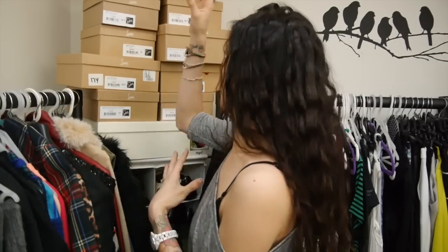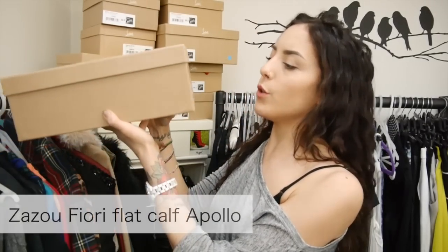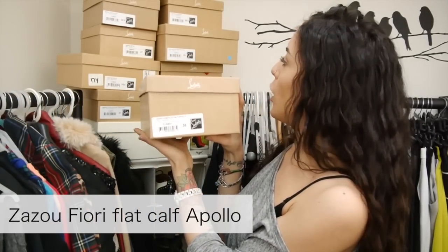And these are like the creme de la creme of flat Louboutins for me, personally anyway. Known as the Zazou Fiori Flat Calf Apollo Brogues! As you can see, I have worn these, and they're flats, so they can be worn all the time, so their comfort level is different to the heels. But I just feel like these are such an elegant, sophisticated, mature dance flat, and I love them so much.